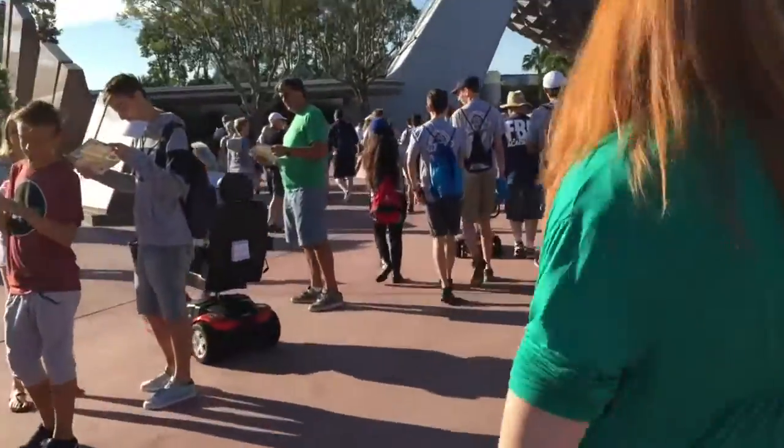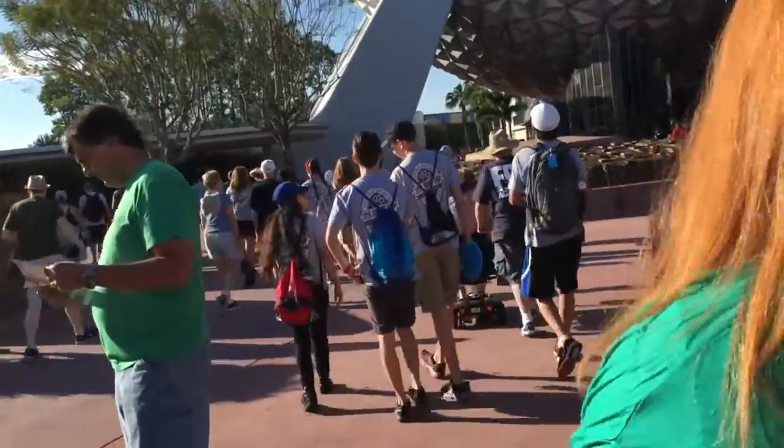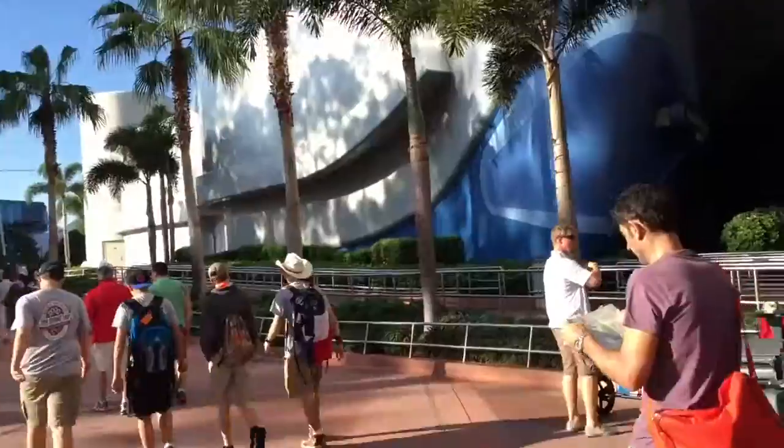We've never done this before where we try to get to a ride like at rope drop. Is this even gonna happen? It's a bad time for Test Track because Soarin' is closed.